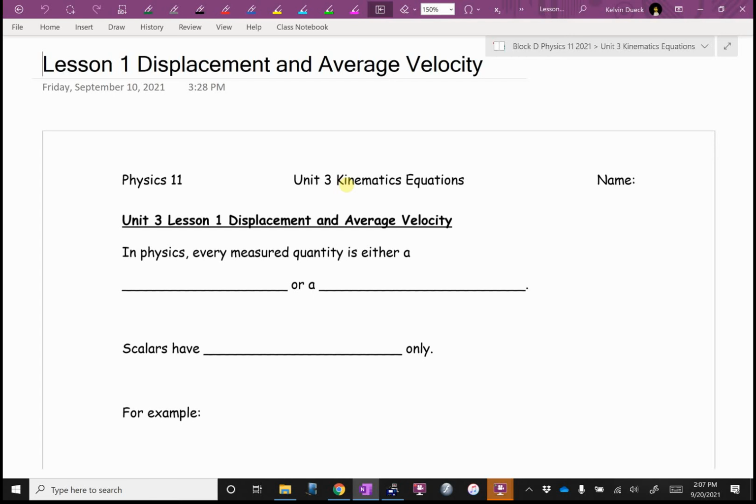In physics, every measured quantity is one of 2 things. It's either a scalar or a vector. Anytime I introduce something new to you, I'm going to tell you, first of all, the abbreviation, the symbol, usually a letter, the units, what we measure it in, and whether it's a scalar or a vector. And you'll have to memorize those 3, but you won't need to go out of your way and make flashcards. You'll memorize it through sheer repetition and laziness, which really, again, is the best way to memorize something. Okay?